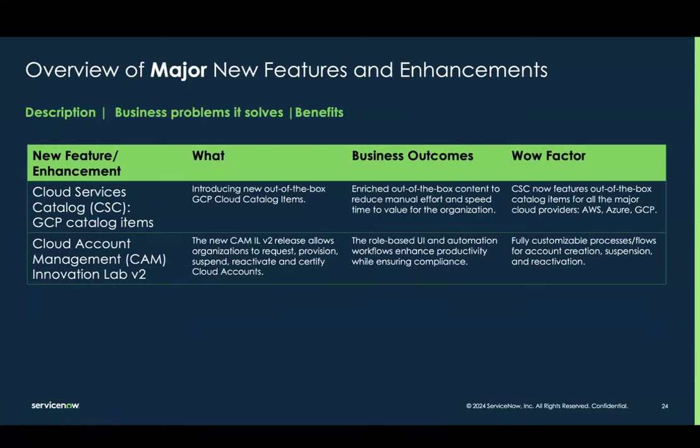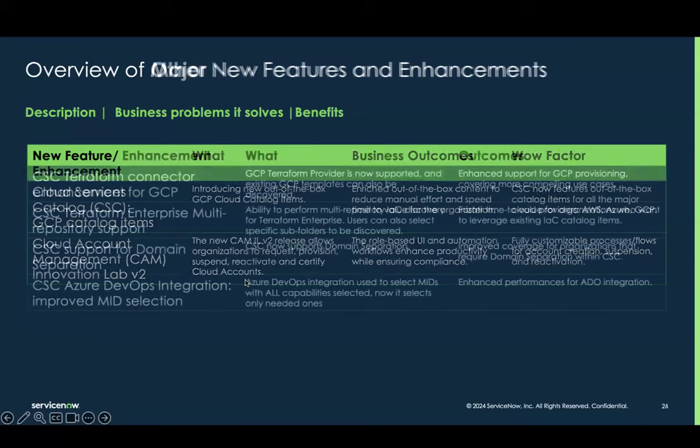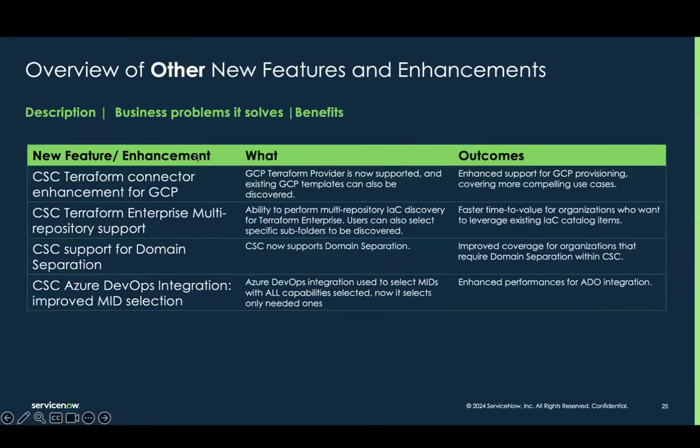Then we do have Cloud Account Management that has been released with its second version of Innovation Lab release. And then we have other new features and enhancements that are still very, very important. In this case, they're all concerning Cloud Services Catalog, which is the central part of our offerings. Specifically, we now offer a Terraform connector enhancement for GCP. So GCP templates can also be discovered with the Terraform connector integration.